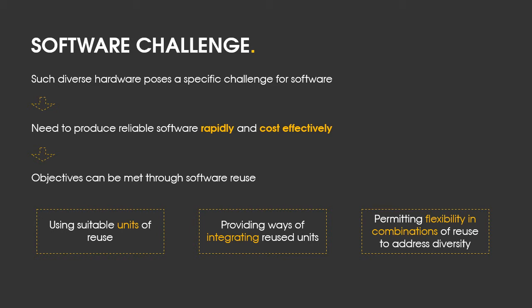We need to provide ways of integrating those together, and putting that together we need a great deal of flexibility in the way that we can integrate different units of software together and use that to address the diversity in hardware at an architectural level within the software.